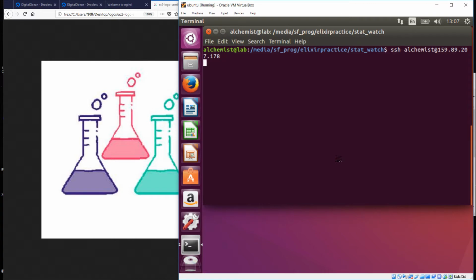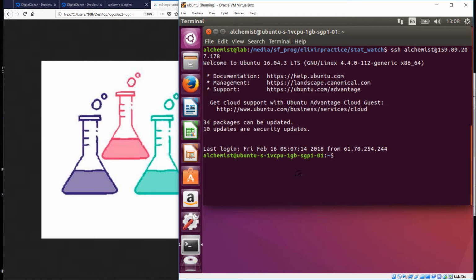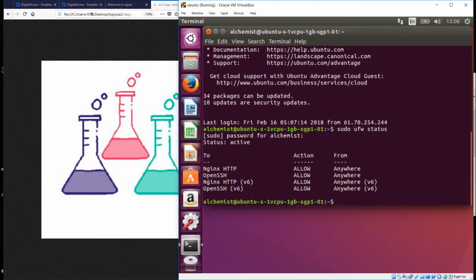All right, so log in. As you can see, we've got this basic server set up. I'm logged in, didn't take a password. I do have sudo privileges. I'll show you what's up on the firewall right now. sudo ufw status. So we have Nginx with HTTP running, and OpenSSH can get through, and then also the version 6s.